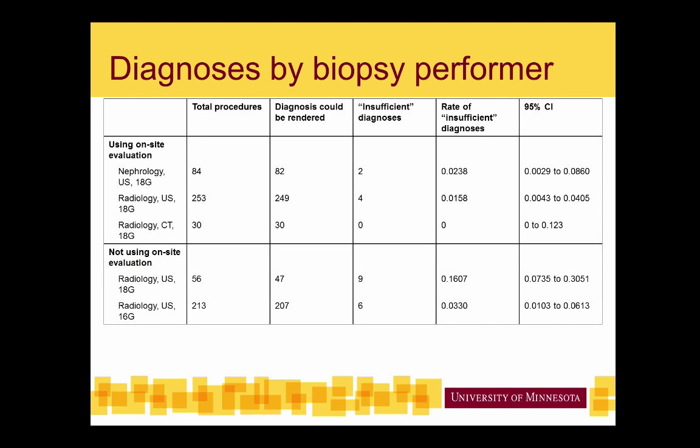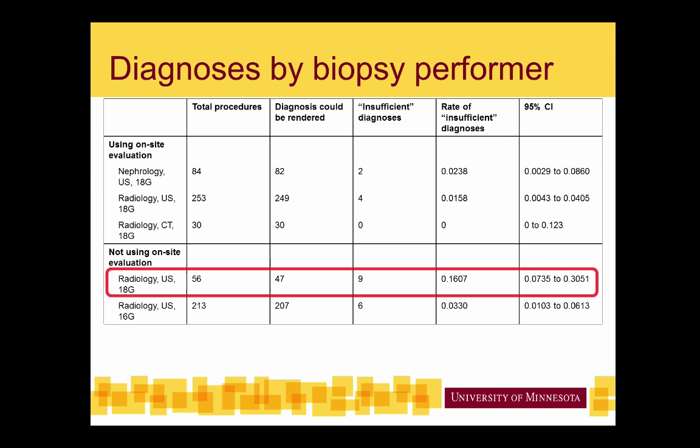at the biopsy performance, so the folks who are doing the biopsies, in the instances where they're using on-site evaluation or not using on-site evaluation, we have here the number of insufficient diagnoses per performer of the biopsy and the rate. And I can tell you that, again, this group here, the radiologists who are using ultrasound, not using on-site evaluation, and using an 18-gauge needle have a higher rate of insufficient diagnoses compared to all the other groups. So that wouldn't surprise you looking at the data I already previously showed you.